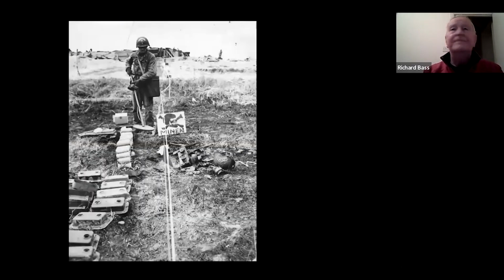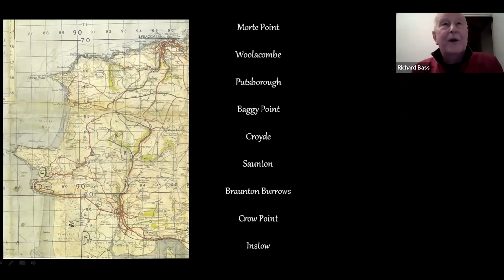This is Paul Thompson's actual map. You can see little pencil marks on there where he decided things ought to be put together. And the assault training center that he was given actually ran all the way in the north from Mort Point, all the way Woolacombe Bay, Baggy Point, Croyd, at Saunton, and eventually Crow Point and Instow, right at the very south.